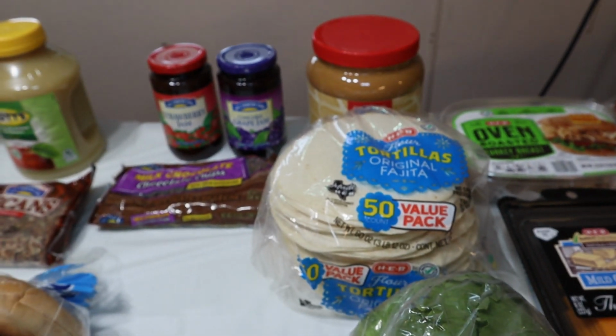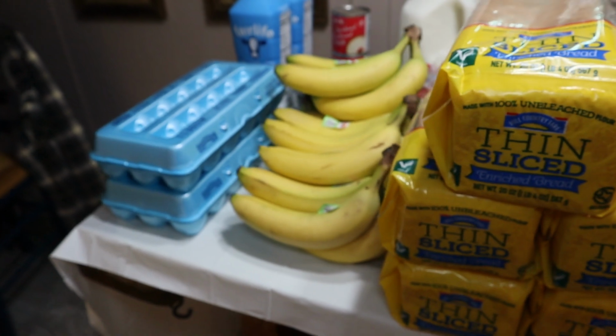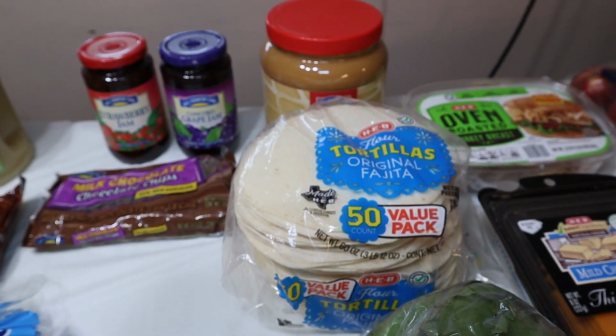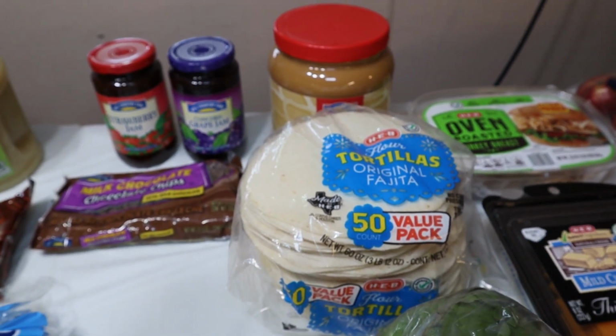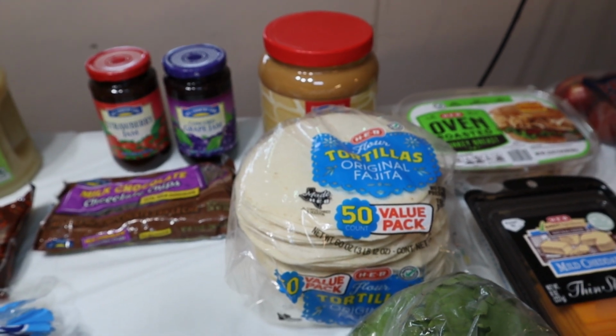We have the tortillas. I actually think too that they have bananas in them. So there's the bananas there. That is why we have so many of those. And then we've got the 50-pack of the fajita tortillas. So we'll use those. And I got a 50-pack because I have a couple things that will take those.